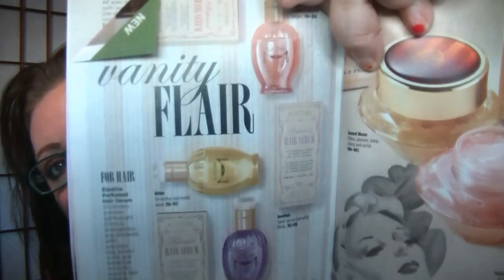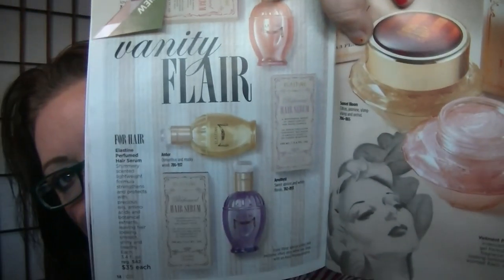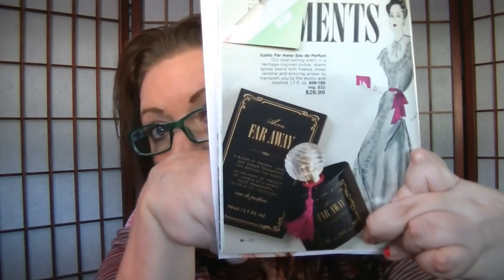I do think I'm going to try the hair oil. I'm going to try the purple one, the Amethyst one. That's the one I think I'm going to like the best, so I'm going to give that a shot. And as far as I know, that Far Away Iconic is still available.